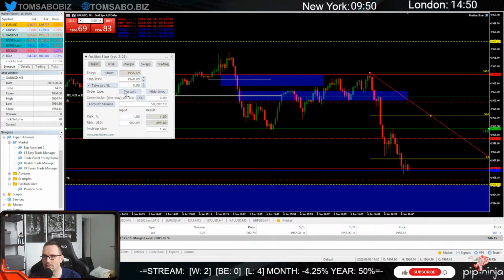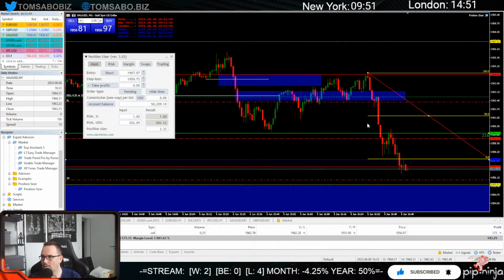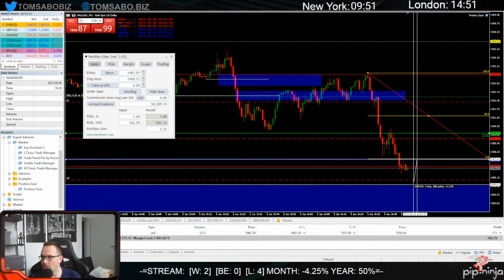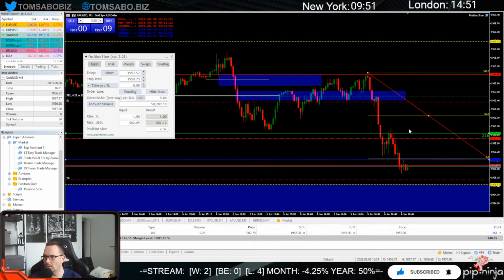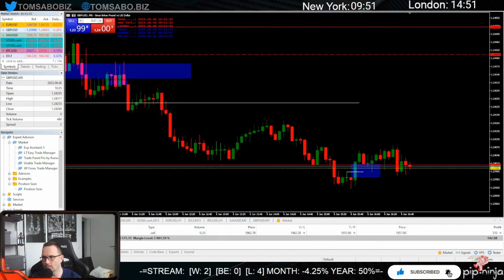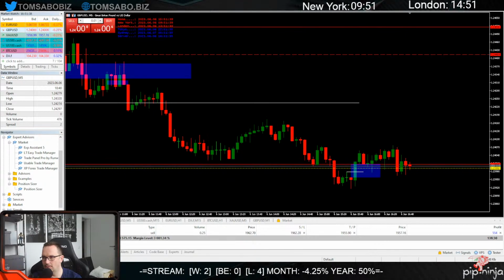Like here, on this fair value gap, I could have gone in with a 1-to-1 risk reward, but I missed the entry. It would have been a 1-to-1 risk reward for a scalp trade, but the stops are too tight. It can easily go back and reprice this. So I'm a chicken to enter a second trade there.